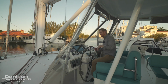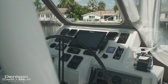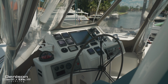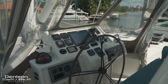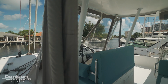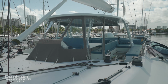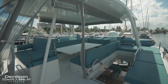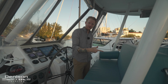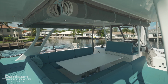From this spot, you have essentially everything that you had at the lower helm. Main difference is you have a single multifunction display here, but everything else is essentially identical. If you're in inclement weather or the wind is whipping what feels like 100 miles an hour in your face, you're going to be glad that you have this isinglass enclosure here. And this enclosure is actually seen throughout this entire space. So when you face aft and you're looking at the lounging area, the whole area can be enclosed. So that means when it's cold, you can still use the area. When it's raining, windy, you can still use the space.